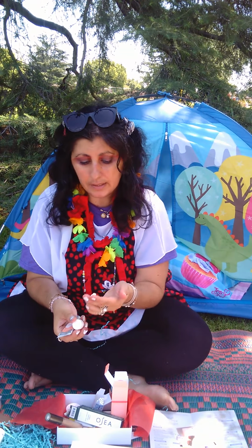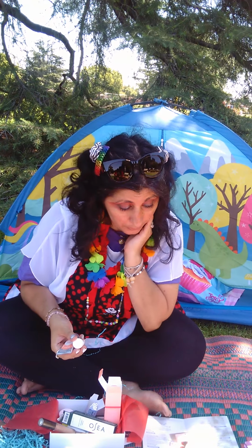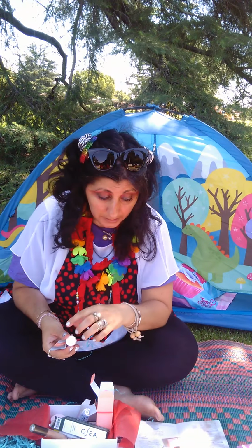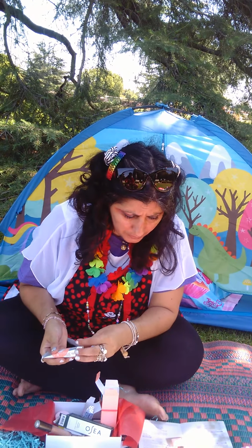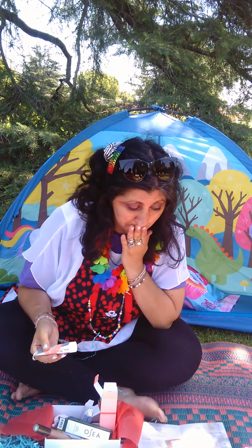So it prevents, I guess, dull complexion. Not sure where to put it. It's very soft though. And it's good to protect hair against air pollution and just environmental pollutants, I guess, from these different things.